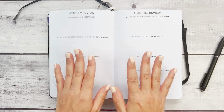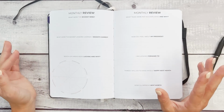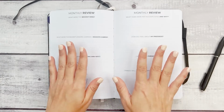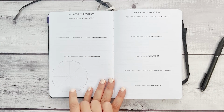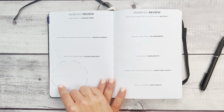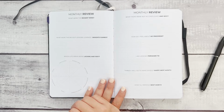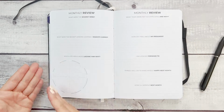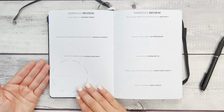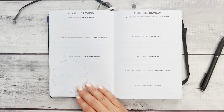This is a way to slow down that hamster wheel and slow down life and take that breath that you want. Maybe this is the time that you're looking at these life areas and you realize that you really wanted to focus on health and fitness as one of your main goals for the year, but you neglected it completely that month. That's okay, it happens. But as you're mapping out the next month, reflecting and seeing what life areas were lacking is a really great way to do better next month for yourself.